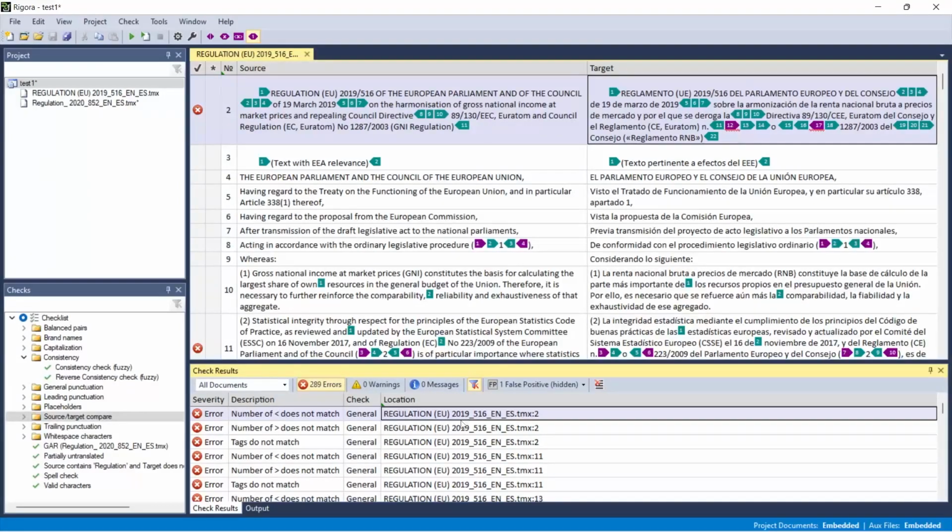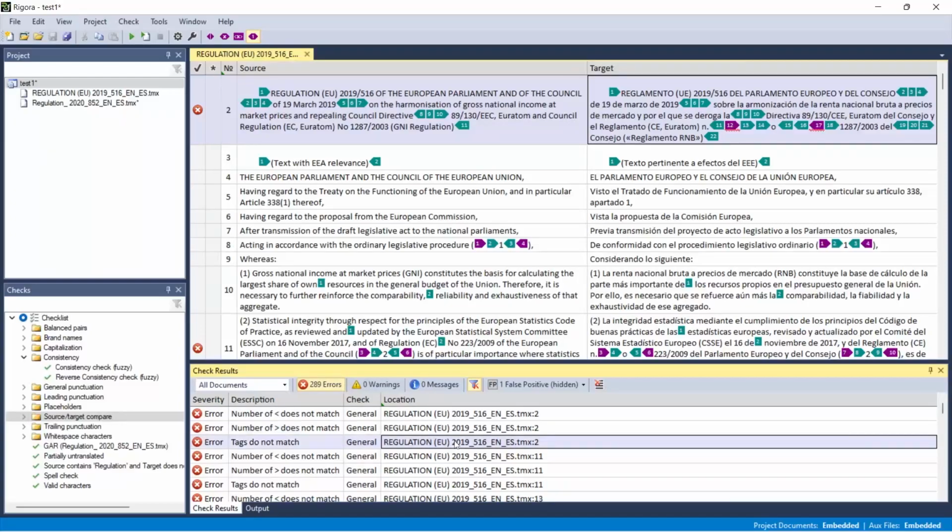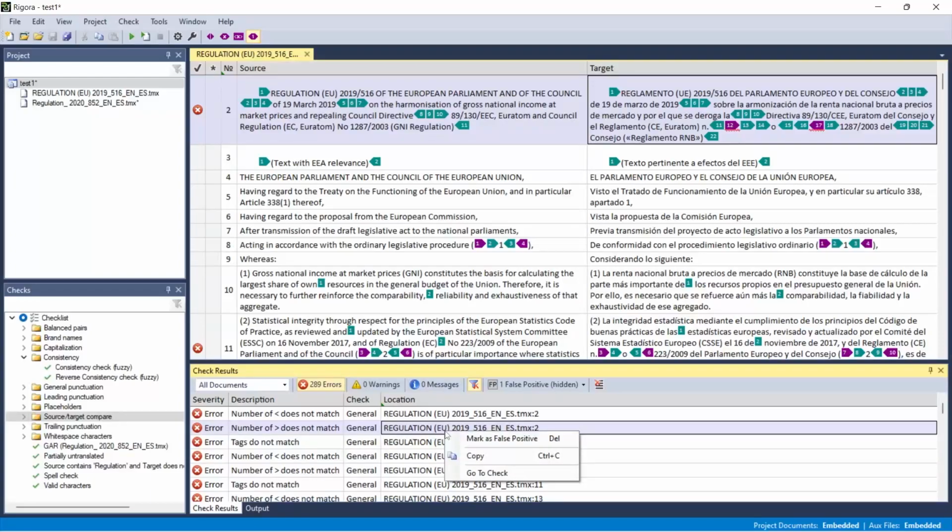Now you can see that for each error, Rigora will activate the file and highlight the string that contains it. And when an error is fixed, it is removed, of course, from the check results window. Another very useful feature is identifying false positives. Let's say this is a false positive result, so you can right-click and mark as false positive, and in this case, it is gone from the error list.